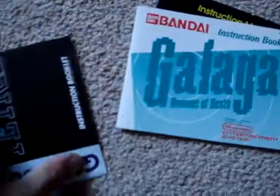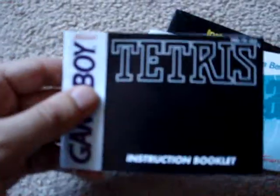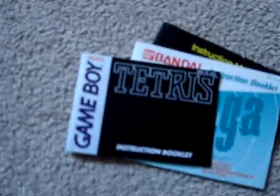it also had these manuals stuck in there too. It had a Double Dragon, a Galaga manual, and a Tetris for the Game Boy manual in there as well. So that was pretty nice to find.